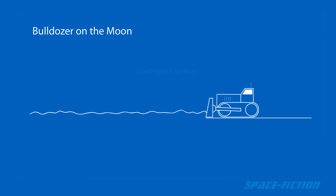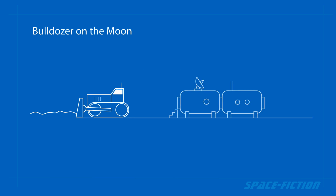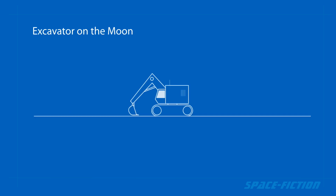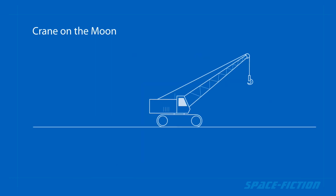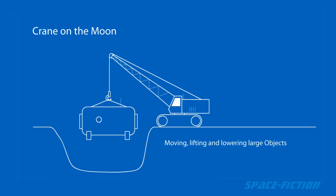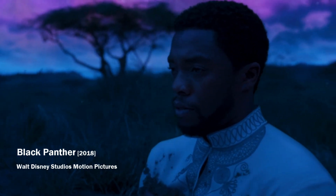A bulldozer is needed to level the surface. We need a flat surface not only to build the station, but also to create infrastructure such as roads for lunar vehicles or landing pads. An excavator is essential if we want to dig deeper below the surface. And the crane is not only for moving large objects from place to place, but also for lowering them into the created pits. The only way to protect yourself from all the dangers on the lunar surface is to burrow under the surface. Living under the surface of the moon has several advantages.